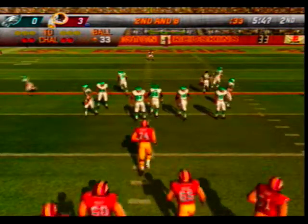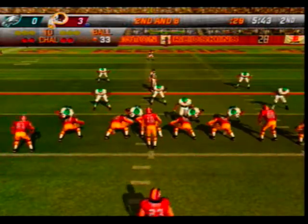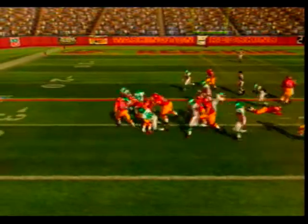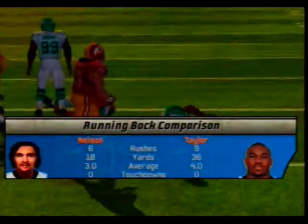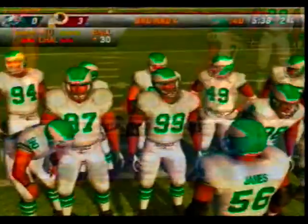Second and 8. Ball on the 33-yard line. Nelson, the lone setback with the carry. Howard is there for the tackle. And now our viewers can see how successful each team's main running threat has been today.